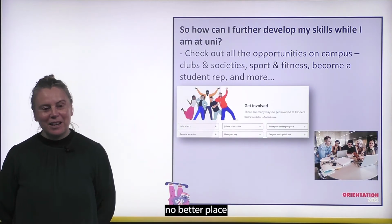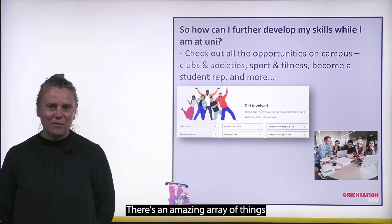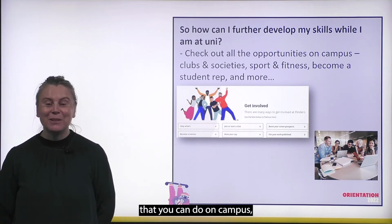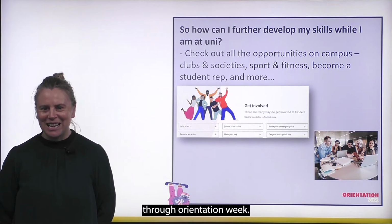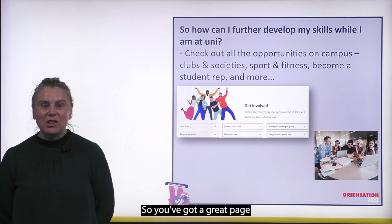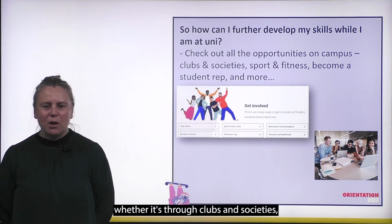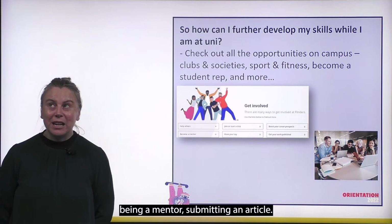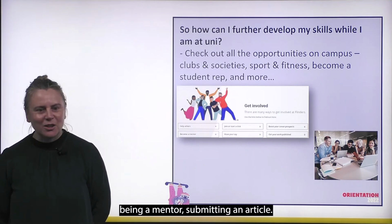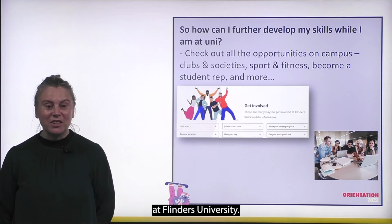And there's no better place to start than looking locally. There's an amazing array of things that you can do on campus, and you'll be hearing a lot about this through Orientation Week. You've got a great page on your student webpage there about how you can get involved, whether it's through clubs and societies, sport and fitness, being a student representative, being a mentor, submitting an article. There's so many ways that you can get involved here at Flinders University.